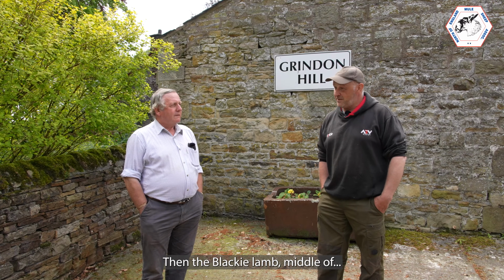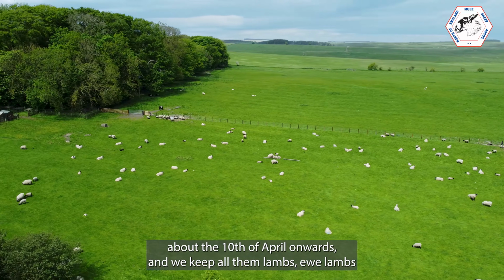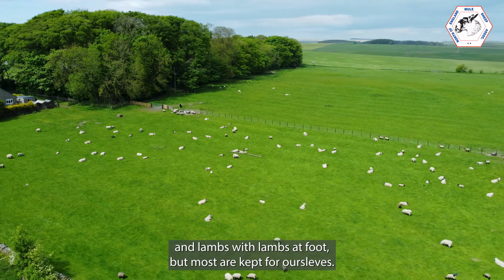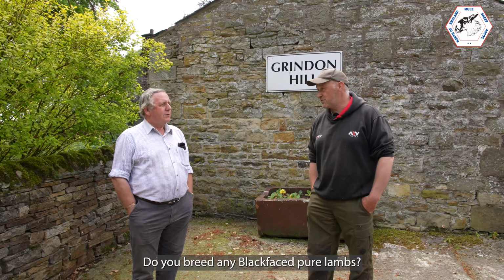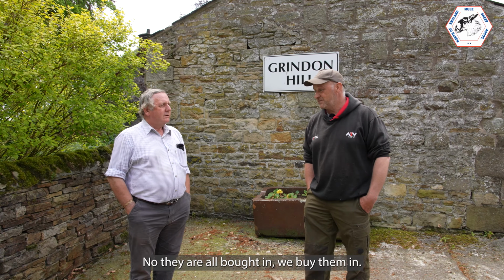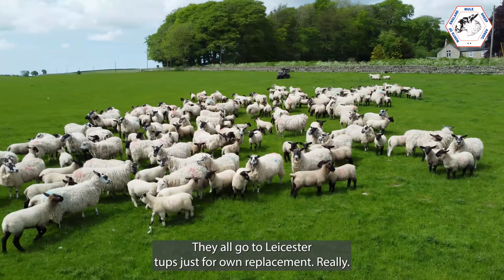And then the Blackies lamb from about the 10th of April onwards, and we'll keep all those ewe lambs for ourselves. We sell a few hoggs and lambs at foot, but most of them are kept just to breed ourselves. Any Blackface pure lambs? No, they're all bought in. I buy them in, and they all go to the Leicester tups, just for our own replacements, really.